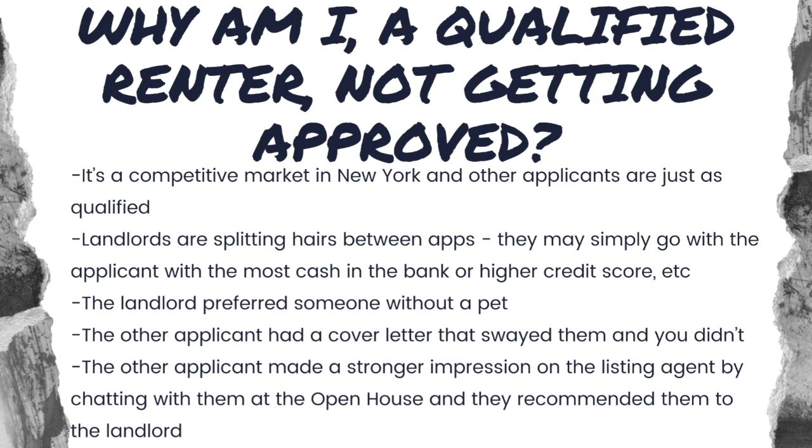So many of my clients have found themselves in this position, but it always works out in the end. Your apartment is out there. It just may not happen with the first application, and that is completely normal. Trust that you have taken all the right steps. Have patience. If it's meant to be, what is for you will not miss you.